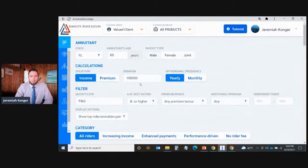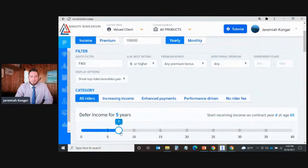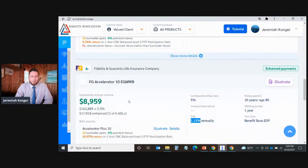Now, if we were to go up and defer it, let's say to 10 years, so I'll show you how our calculator works, and then come back down and take a look, we'll see that now the guaranteed annual income has grown to $8,959, and that income benefit base has grown to $162,889. And because the person's older and electing to turn on income around age 70 now, the payout rate has increased to 5.5%.